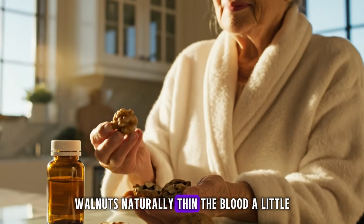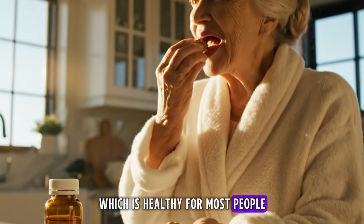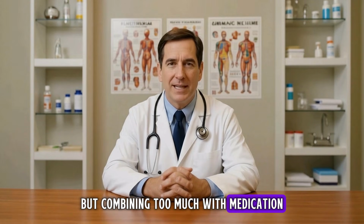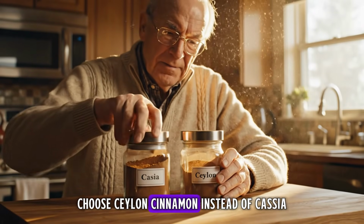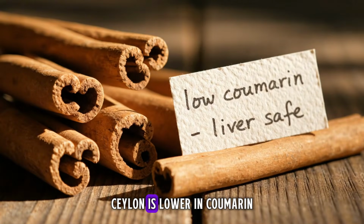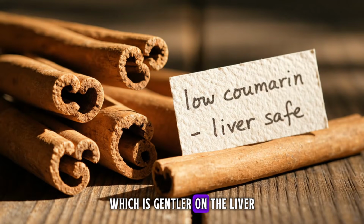Walnuts naturally thin the blood a little, which is healthy for most people, but combining too much with medication may amplify the effect. 4 or 5 halves per day are enough. Choose Ceylon cinnamon instead of cassia. Ceylon is lower in coumarin, which is gentler on the liver, especially for long-term use.